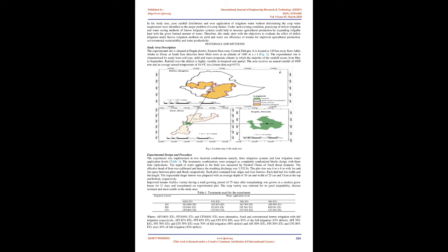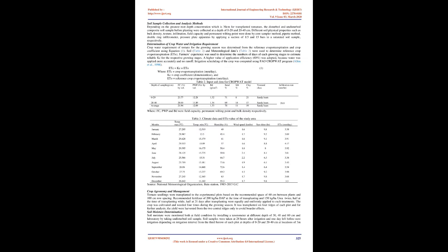In the study area, poor rainfall distribution and over-application of irrigation water without determining the crop water requirement were identified as the major causes of crop failure. Under such existing conditions, practicing deficit irrigation and water-saving methods of furrow irrigation systems could help to increase agricultural production by expanding irrigable land with the given limited amount of water.